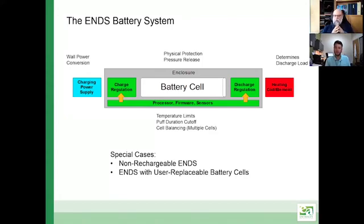The other special case is ENDS that have reusable, user replaceable battery cells. And these are an issue because of the batteries that are typically used in these, and you may have heard of an 18650 battery. It looks a lot like a AA alkaline battery. Those batteries are not designed to be handled by consumers. They are designed to be included in battery packs like tools use, and they're not general purpose cells. They do not tolerate handling by consumers well.